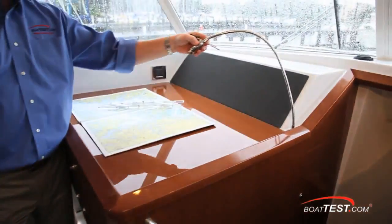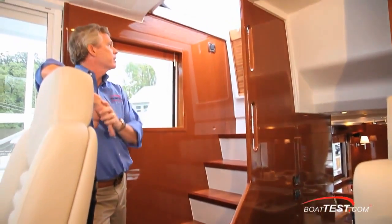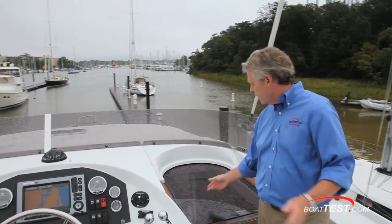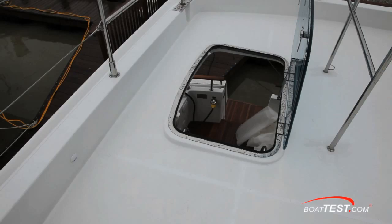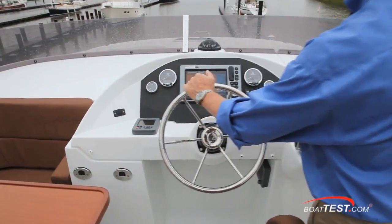And an LED light on a gooseneck just above. Just behind the helm, there's easy access to the bridge deck. Now you can access the flybridge from either the forward helm or the aft cockpit. And I have to say it's a very comfortable helm up in the bridge. 45-degree angle on the destroyer wheel.